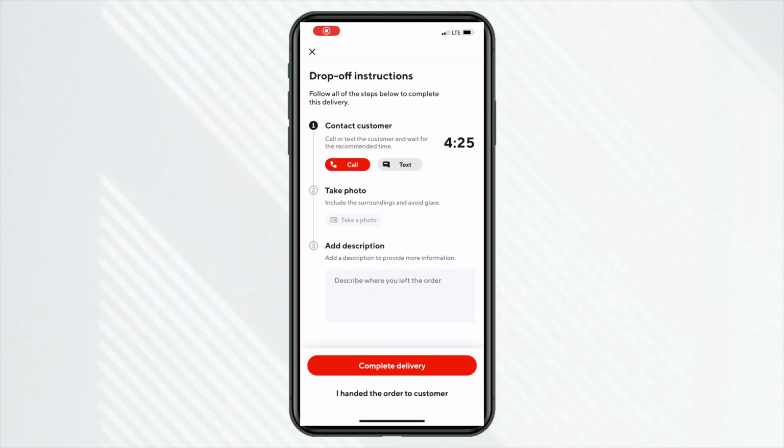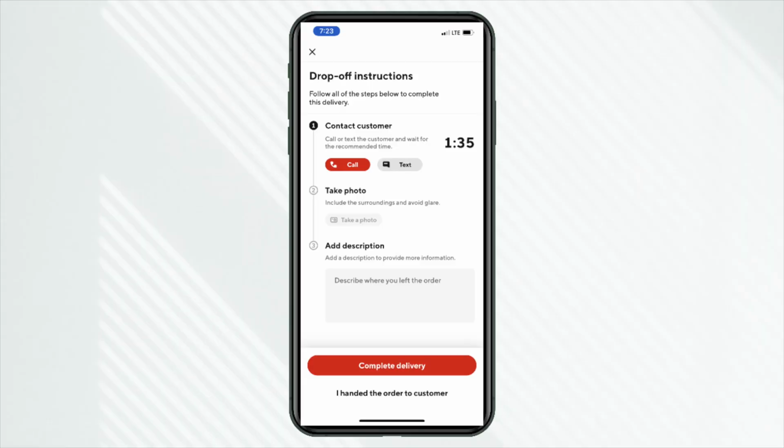So here's what you're going to do. You're going to mark that you're unable to make the handoff, and you're going to follow these steps from DoorDash. So step number one, of course, is call the customer to try to confirm where you should make the handoff. Now you actually have to go through these specific steps. I called the customer twice before this, but this option was still locked. I had to call the customer through this specific step to advance. Now after that, if you still can't reach the customer, there's a countdown where you have to wait. It's kind of a pain, but this is mandatory.